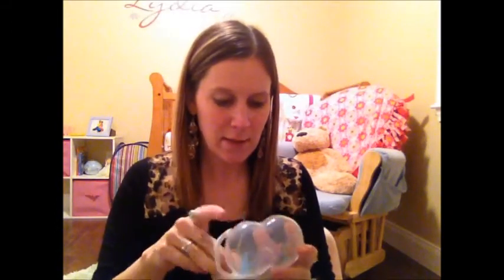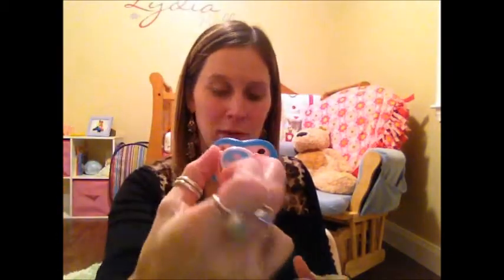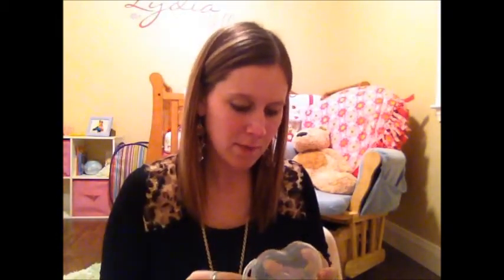Okay, I have soothers. I have 2. They are the Playtex Binky type. This is the type that Noah took. And they're just really cute. Now, in my experience with Noah, soothers did not affect his breastfeeding at all. He took one the second night in the hospital. He had a soother until he was 3.5. He was really into the soother.